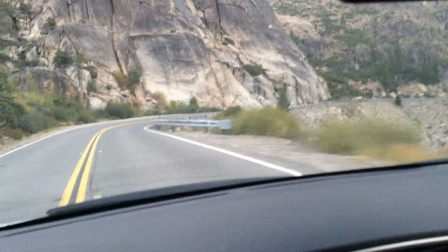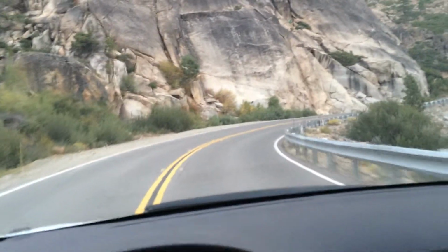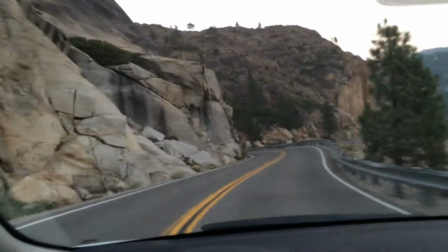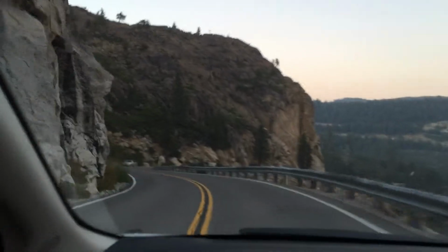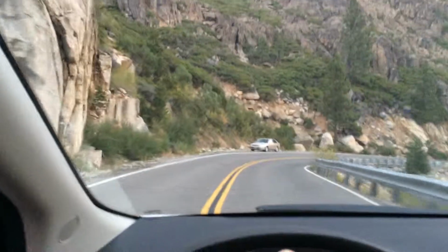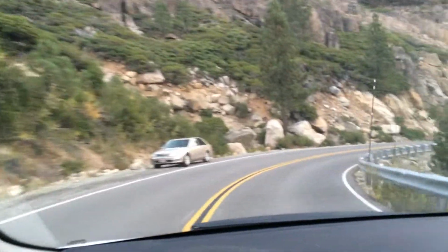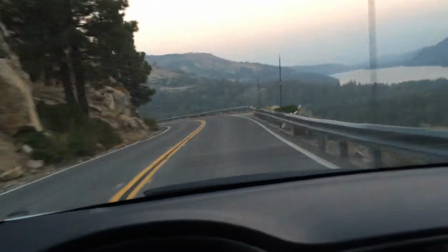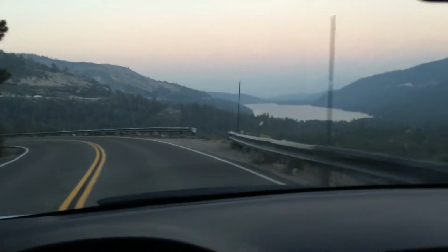Just the sheer cliffs on the side. Now earlier in Lake Tahoe up by Emerald Bay, there was one strip of road along the top of a mountain that on either side of you was straight down to lakes. It was one of the scariest, most spectacular drives I've ever done. But just look at the wilderness out here. Absolutely gorgeous. Look at that semi up there.